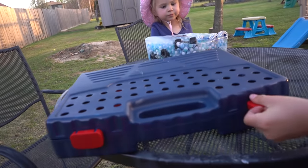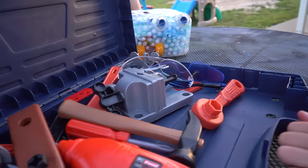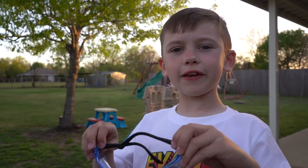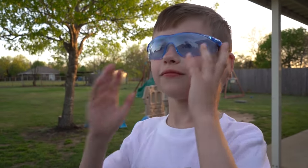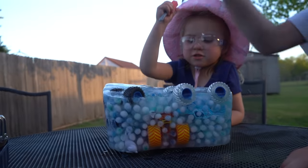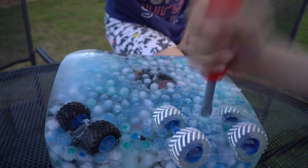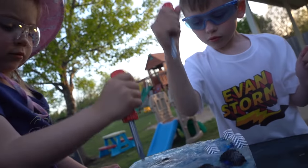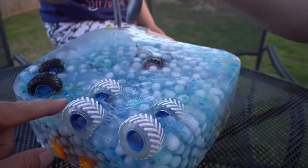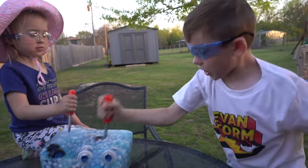I don't know. Let's open up our toolbox and see what's in here. We can use that to free the monster trucks. Screwdrivers. Safety first. Go. It's working. This ice is really thick. I don't think the screwdrivers are going to do the trick. Hold on, what if I do that?